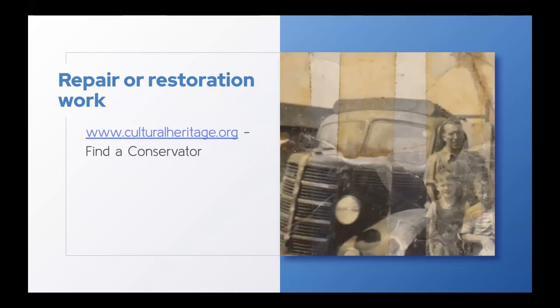So at the end, I'll share a link for, oh no, I have it here. Sorry. So this website here, culturalheritage.org, is the website for the American Institute for Conservation, which is the National Conservators Association. And there's a link right there on the homepage called Find a Conservator. There is an easy search tool to plug in your location or the type of object that you want to have repaired. And really it's best to have a professional deal with your most valuable heirlooms if you're looking to have something fixed or restored.